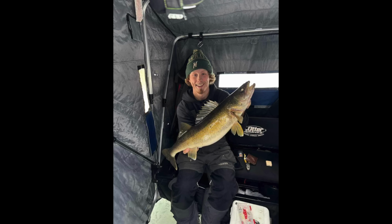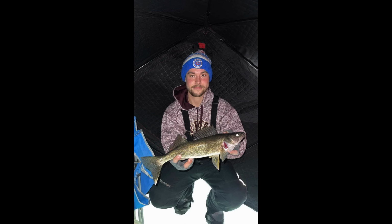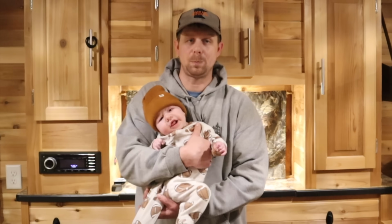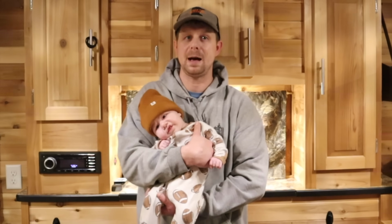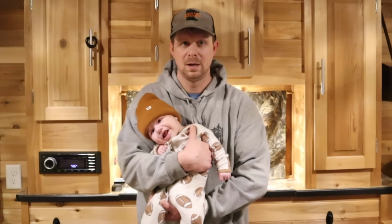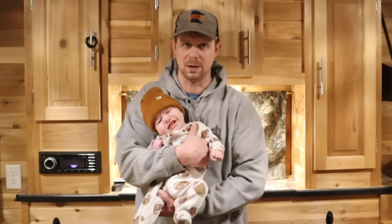Right now, the best bait is small sucker minnows on a plain red hook. And a lot of guys aren't even jigging, they're just putting down 2 set lines because that is the best way to catch those walleyes right now. Now, as far as the perch out there, there is perch absolutely everywhere, anywhere from 6 feet to 30 feet. Doesn't seem to matter where you set up, you're gonna catch some perch out there.